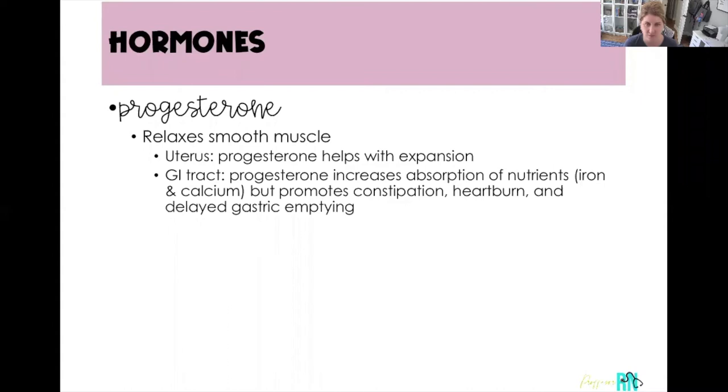gastrointestinal system. So now we have decreased peristalsis, which causes the mom to suffer from constipation, heartburn, and delayed gastric emptying. Progesterone, by relaxing that gastrointestinal tract and slowing peristalsis, also increases the absorption of iron and calcium. So this is how that baby is going to get those extra nutrients, because as the food digests slowly through the GI tract, more nutrients are going to be absorbed.